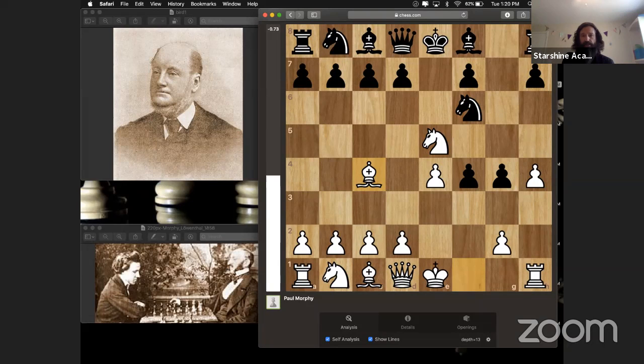And so now it's blocked. So now the bishop's not able to attack directly. I think he actually captures the pawn with his pawn. And, you know, a good developing move by Henry Bird.